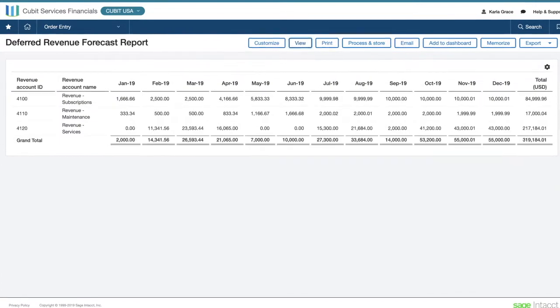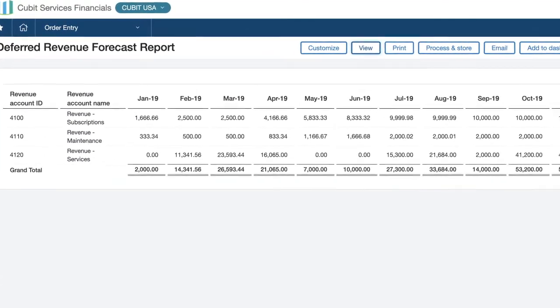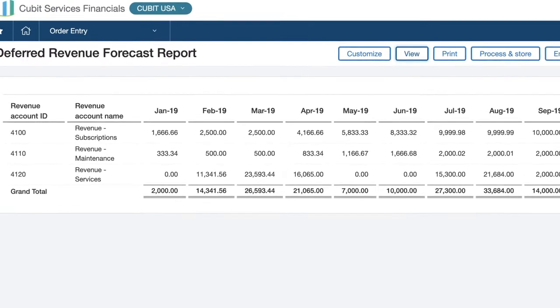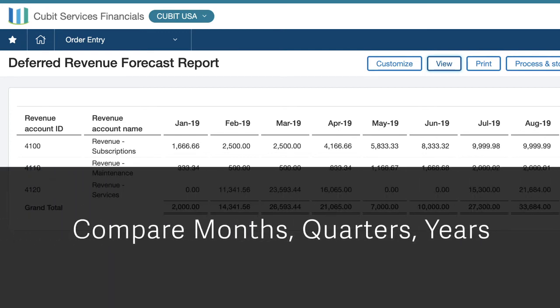Because billing and revenue recognition are automated, the CFO can instantly display a forecast of billing, revenue recognition, and cash. The partners can get a clear sense of the financial position of the company and even compare that to previous months, quarters, or years.